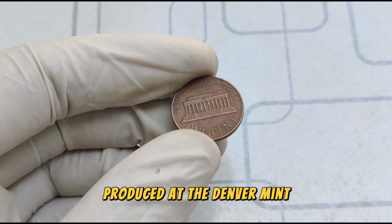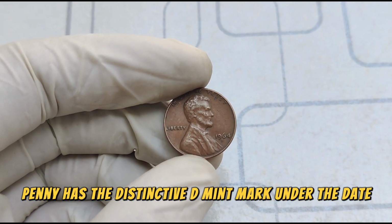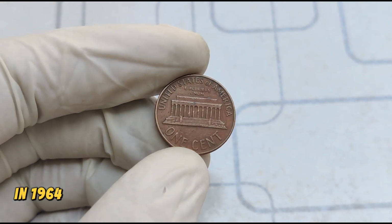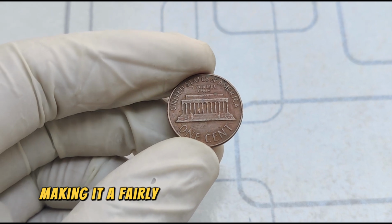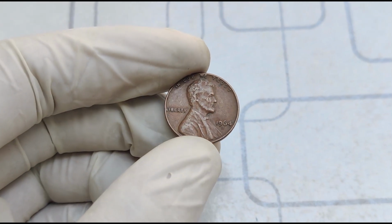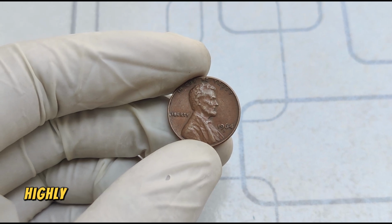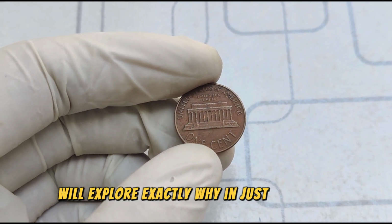Produced at the Denver Mint, the 1964 D penny has the distinctive D mint mark under the date, indicating that it was minted in Denver. In 1964, the Denver Mint struck over 3.8 billion pennies, making it a fairly common coin at first glance. However, certain factors have made specific 1964 D pennies highly sought after in the world of coin collecting. We'll explore exactly why in just a moment.